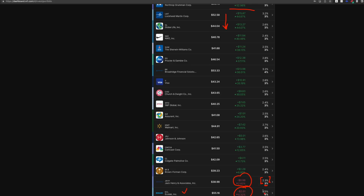So actually, I overweighted Ecolab, just kind of bad luck. Overweighted the worst performing stock, but it is now worth 3.3% of the portfolio. Jack Henry is worth 2.3. And so if these positions continue to lose, and the others continue to win, the overall percentage of these positions will shrink closer and closer to zero.